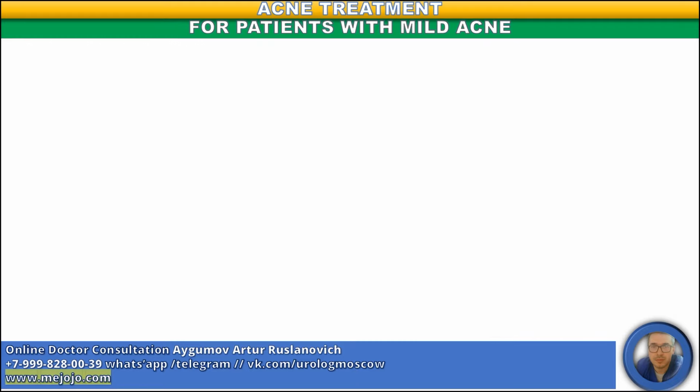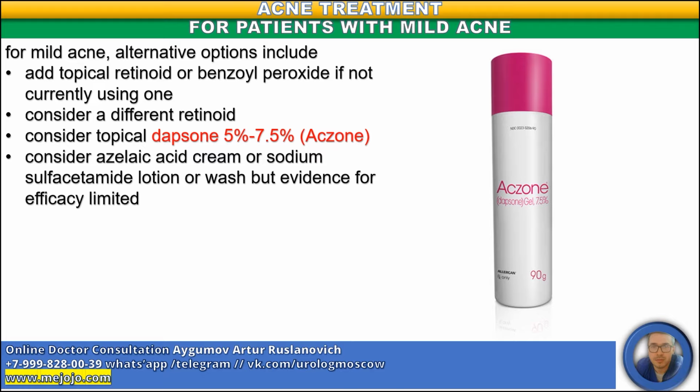For mild acne, alternative options include adding a topical retinoid or benzoyl peroxide if not currently using one. Consider a different retinoid. Consider topical dapsone 5% to 7.5%, Aczone. Consider azelaic acid cream or sodium sulfacetamide lotion or wash, but evidence for efficacy is limited.